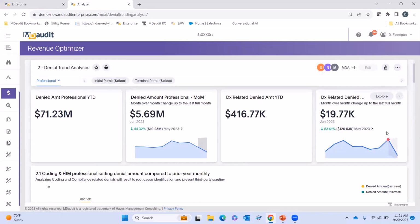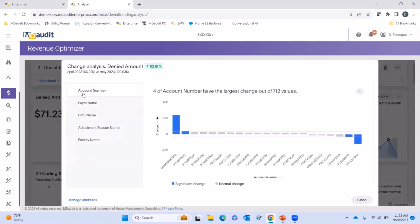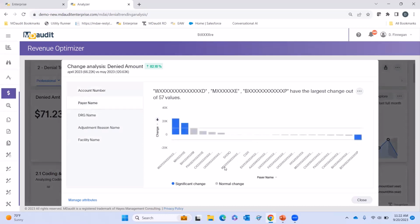What's nice about it is I can see my spikes and lulls, but if I ever wanted to see, why did we have this spike? It went from 66,000 to double, 120,000. Well, I'm just going to click those two points and run an analysis. This is AI in action, telling me why those diagnosis denials went up, doing the work for me. It's come back and said, you've got 712 account numbers that were involved in that spike. But this account number and this one, these are the ones you want to go in and take a look at. Let's see, payer. You've got a huge amount in your payer mix that you're submitting to, but these two payers, they're the ones that are scrutinizing you and denying you.